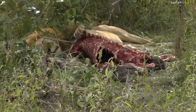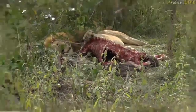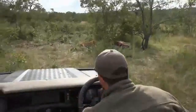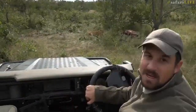Now, I'm going to just go back around again to where the female is, because I'm hoping that those little cubs are going to come back to their mom, and then we'll be able to get a better view of them. But isn't this spectacular?